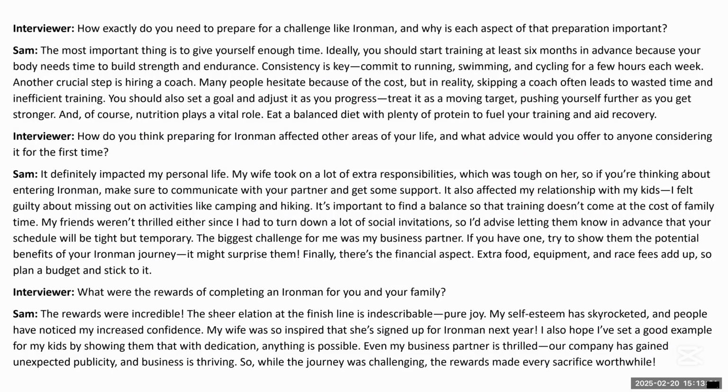How exactly do you need to prepare for a challenge like Ironman, and why is each aspect of that preparation important? The most important thing is to give yourself enough time. Ideally, you should start training at least 6 months in advance because your body needs time to build strength and endurance. Consistency is key. Commit to running, swimming, and cycling for a few hours each week. Another crucial step is hiring a coach. Many people hesitate because of the cost, but in reality, skipping a coach often leads to wasted time and inefficient training.